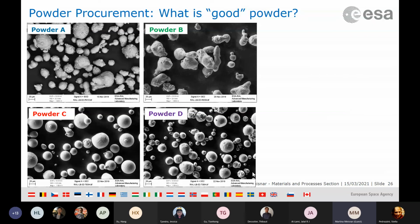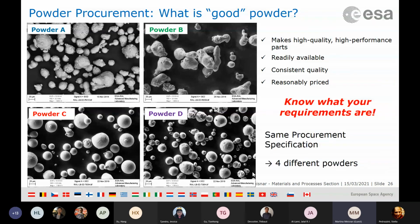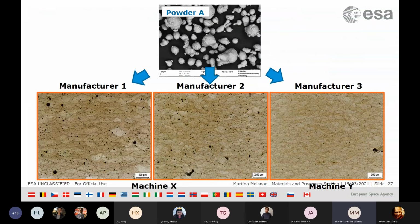And you can see from the micrographs, the SEM images, that they're all quite different, although I ordered them to the same spec. And what we can see, I skip through a few of these things here now, is we actually additively manufactured with these powders. 3 different manufacturers, and manufacturer 1 and 2 have the same machine, and manufacturer 3 has a different machine.